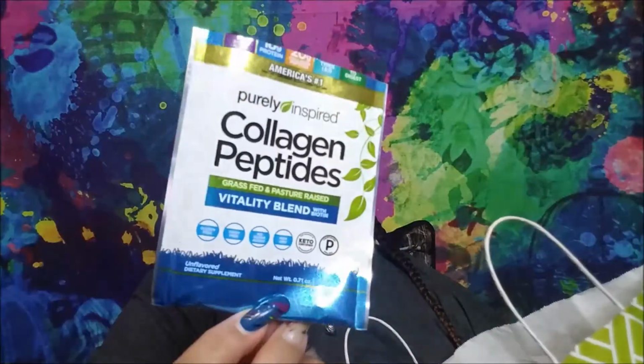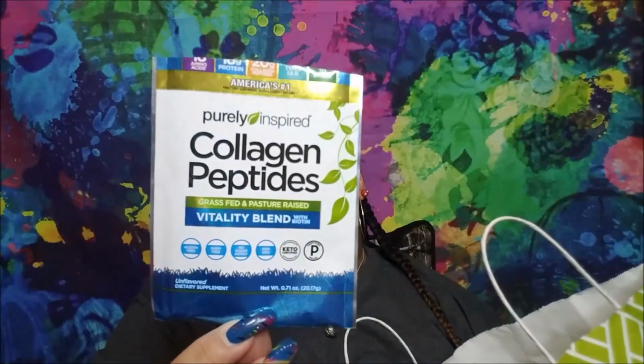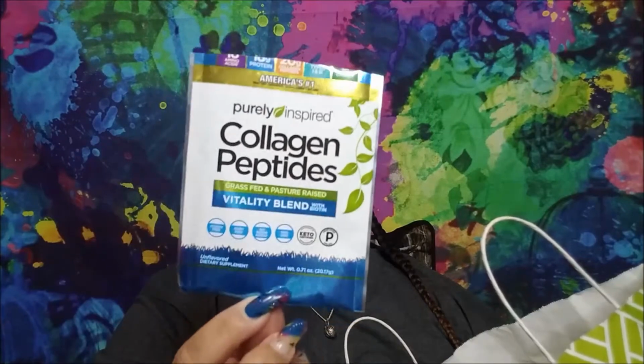The Purely Inspired Collagen Peptides. It's unflavored. I think this would be really great if you had a flavorful drink. My pink cranberry drink did not mask all of it because it had a little vitamin whiff hint at the end.